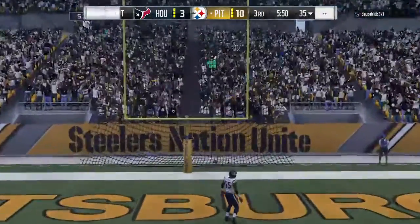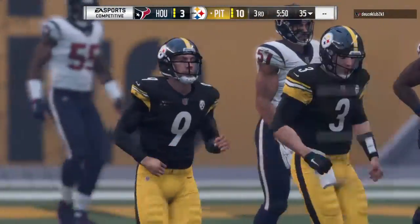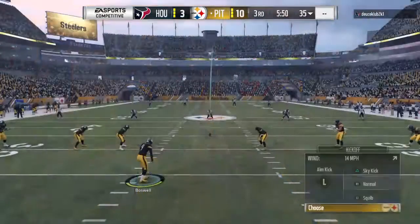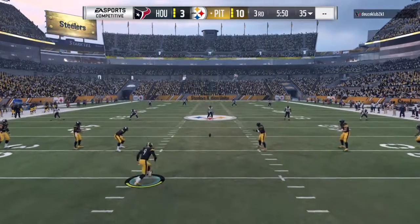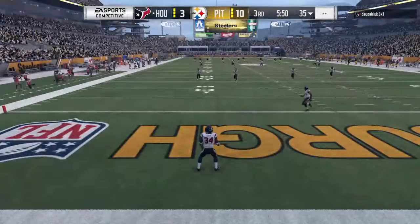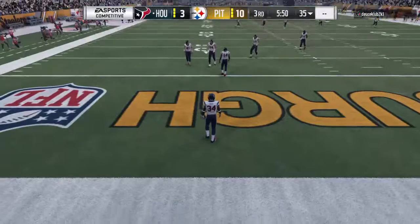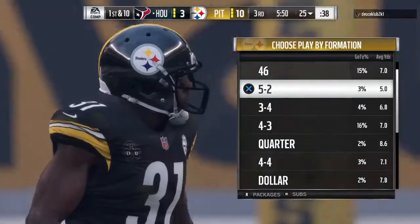And it is up, and it's good. That'll make our score 10-3 now. So let's try this again. After the kick return TD, here's yet another kickoff. And they will not get a chance to return this one as it's through the end zone for a touchback.